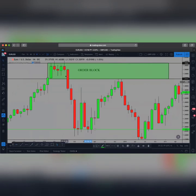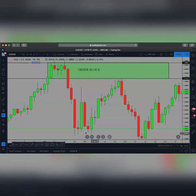Why? Because it left the range, it leaves the order block, comes here, is the bottom of that range, comes back towards the order block. Now your target is the top of that range, or the bottom of that range, excuse me, because this is a bearish trend. Bottom of that range. This is the top of the range, this is the bottom of the range. You left the order block, came back. Now your target one is back to the bottom of the range.